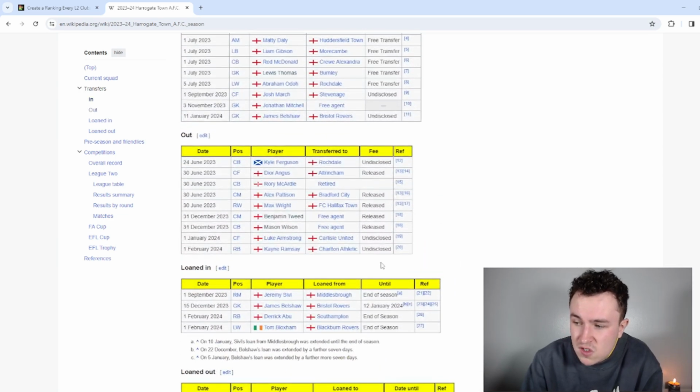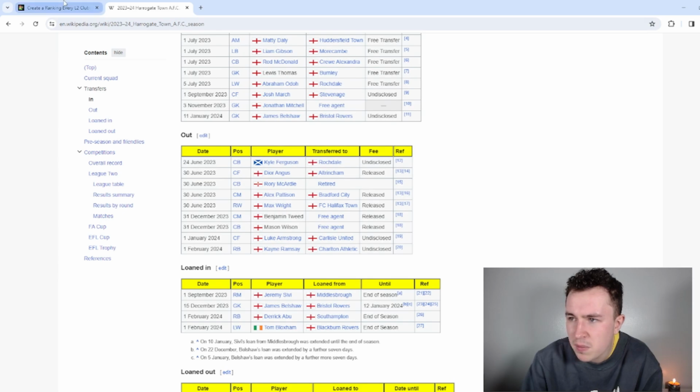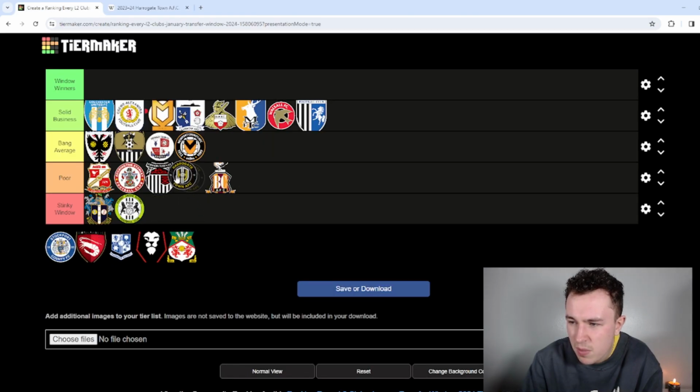Obviously, Belshaw is a good signing, but Ramsey, losing him is a pretty significant loss, and Luke Armstrong, we kind of knew he was going to go anyway. But overall, for me, I'd say Harrogate are slightly weaker coming out of the window than going into it, so I'm going to put them in poor, probably in between Accrington and Grimsby. I think that'll be a good place to put them.